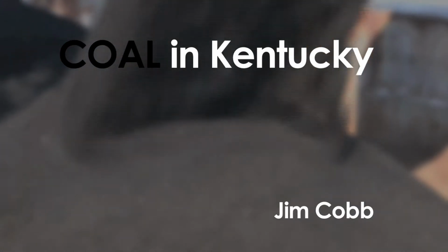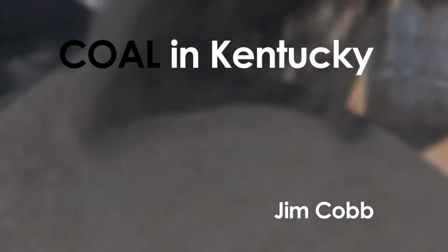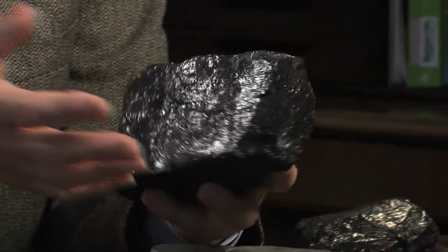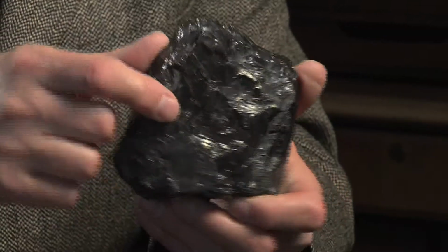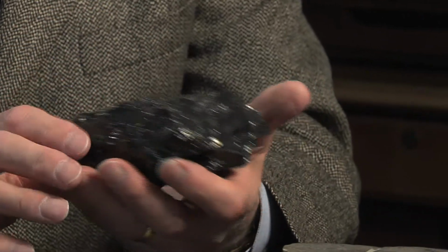I've just got a few samples, specimens from coal in Kentucky, and this is just the most obvious one. This is just a nice chunk of good old Kentucky bituminous coal. This real shiny, very clean piece, this is anthracite.